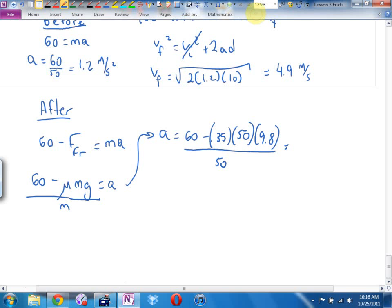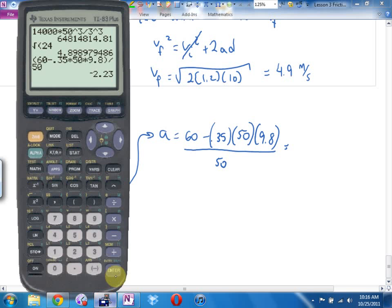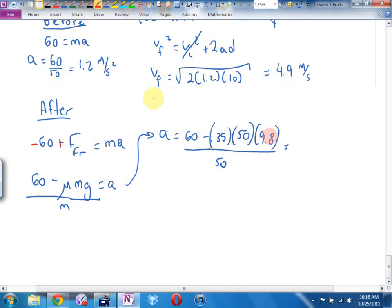Look, here's my quick fix. Look up. That's a loser, that's a winner. You just put pluses and minuses, make everything that was a winner a loser, make everything that was a loser a winner, but double check to make sure you got friction moving in the right way. This time I know it's still moving to the right, so I know friction is to the left. On more complicated diagrams, you might have had it moving to the right when actually it's moving to the left. Anyways, I'll write the negative. Negative 2.23. The negative tells me that it's slowing down.